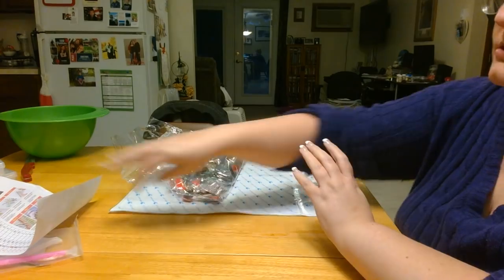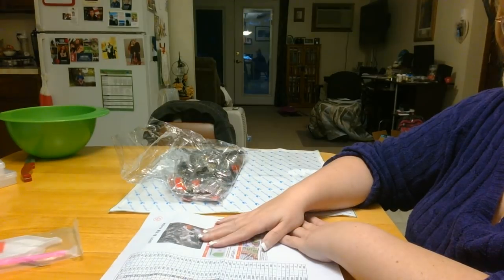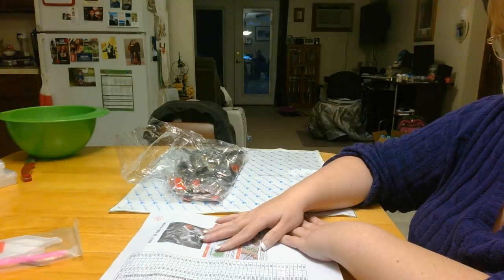But yeah, that's it. So this was a 40 by 40, my wolf with the rose, and this was from the Zooya official store. Oh, I ordered this on November 26th, and this was $12.98.